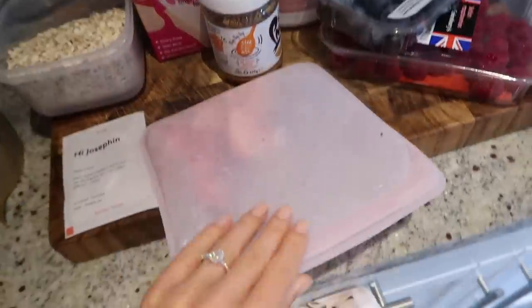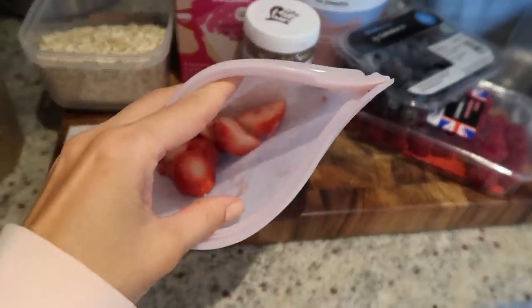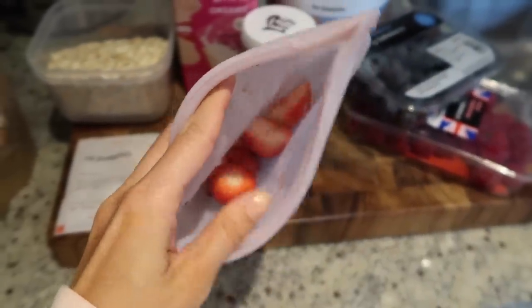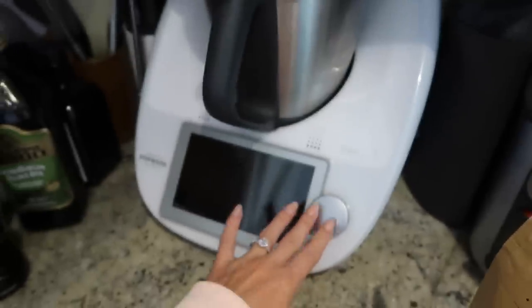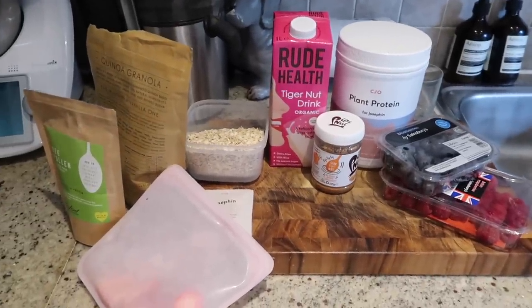And then I've also got my freezer bag, which contains some strawberries I prepared earlier, so I don't like to use plastic bags in the freezer. Every week I will just buy a big punnet of strawberries, chop them up, and pop them in here and freeze them for using in my smoothies each morning. So, as you know, I use my Thermomix to blend everything up. Today I'm making a slightly larger than normal portion because I'm making it for both Charlie and I. So, let's do it.